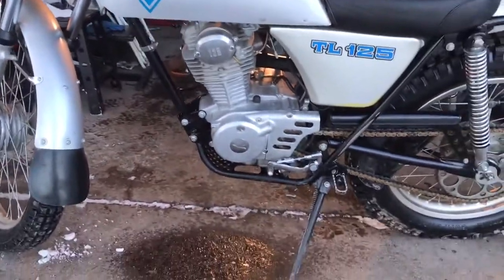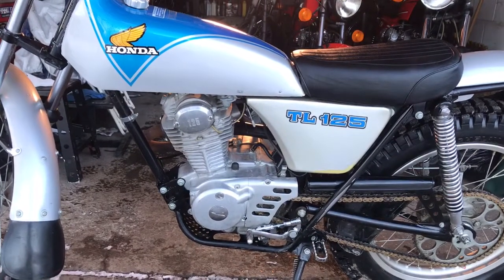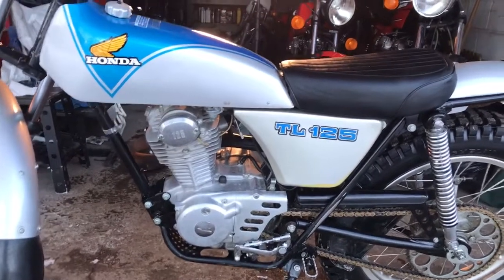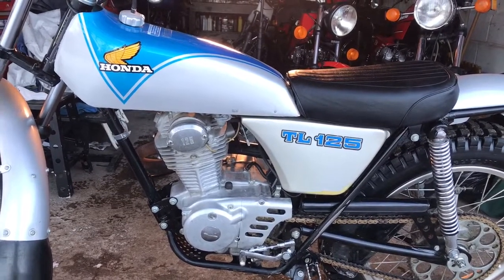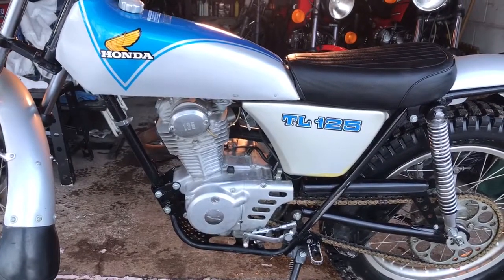The first 4 gears are very low. I mean, first gear is so low you only use it in trials. On the road it's useless. And then there's a big jump from 4th to 5th. If you're shifting just normally and you shift up into 5th, it's almost like the engine starts to bog because it's so much higher.